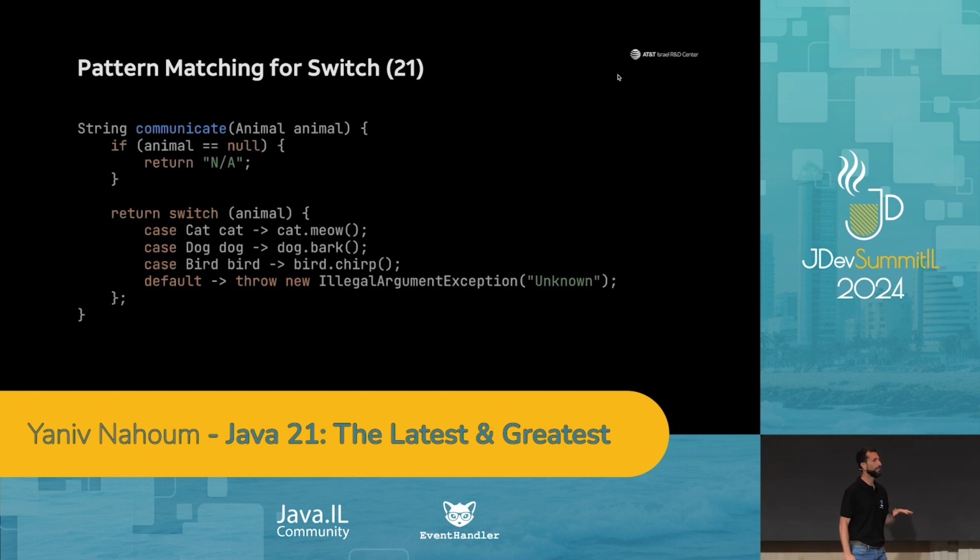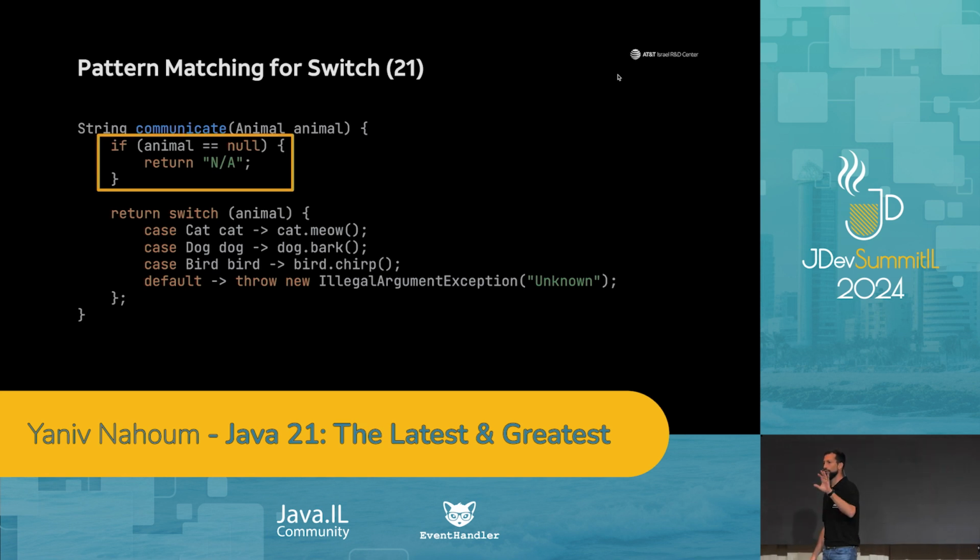Now, I don't know about you, but I've always been bothered by the fact that if I want to handle null in a special manner, I need to do it before the switch, right? Because if I switch over null, I get a null pointer exception. So in this case, I wanted to return not applicable if I get null, and I need to do it before the switch, which may have been reasonable when we could only switch over string and enum as reference types, but I don't think it makes sense anymore.